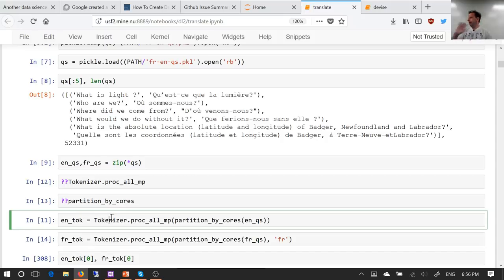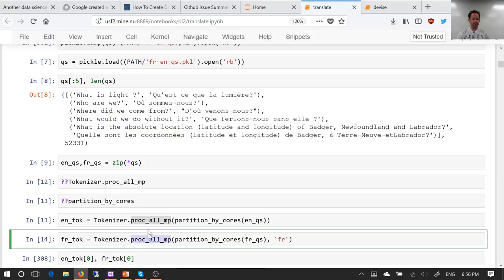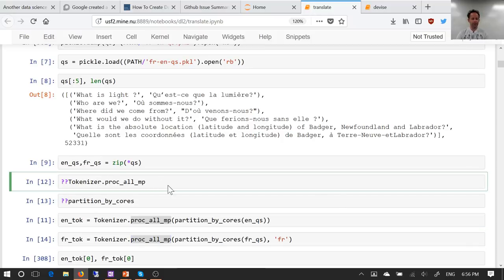I don't think any of you are going to have RAM problems here because this is not a particularly big corpus, but I know that some of you were trying to train new language models during the week and were having RAM problems. If you do, it's worth knowing what these functions are actually doing. So for example, this one here is processing every sentence across multiple processes. That's what the MP means. And remember, fast.ai code is designed to be pretty easy to read.